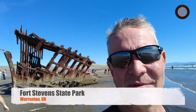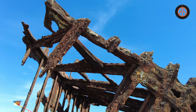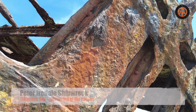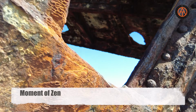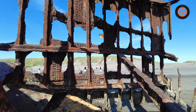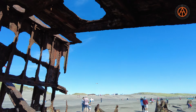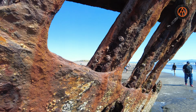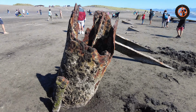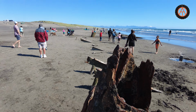We're at the shipwreck on one of the Oregon beaches. Parts of the ship still here.